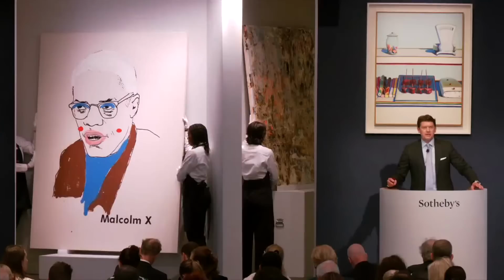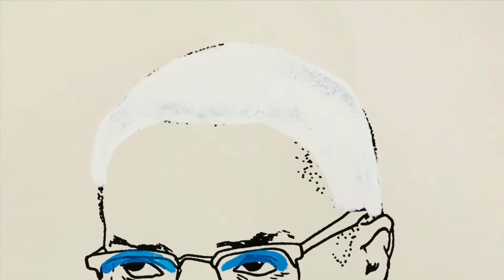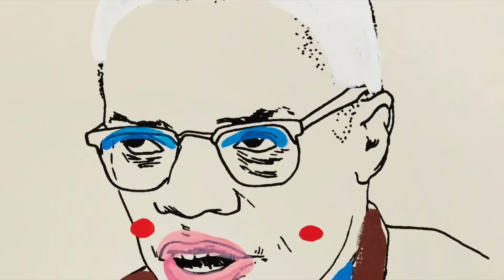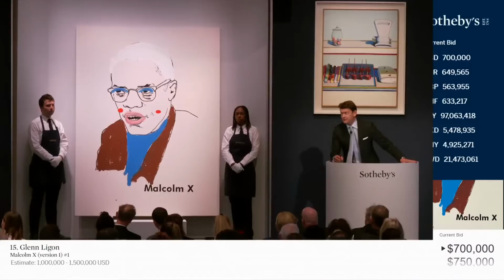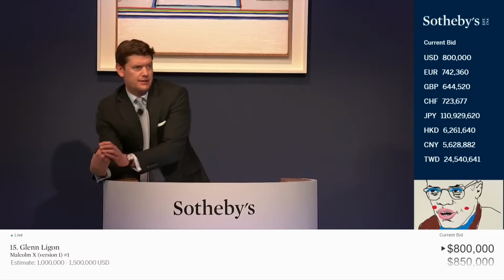2305. That brings us to lot 15, Glenn Ligon's portrait of Malcolm X, a highlight of the artist's seminal 2011 exhibition at the Whitney here in New York. I'm sure you will remember it. Many of you will remember it. And I am going to open the bidding here at only $650,000. At $650,000, $700,000 then. At $750,000 for the Ligon. $800,000. Thank you. In the room. At $800,000. Lady seated in the room.